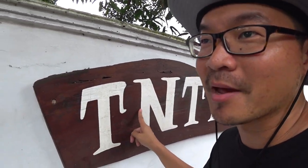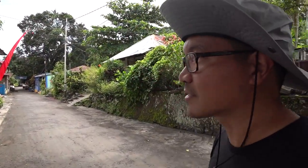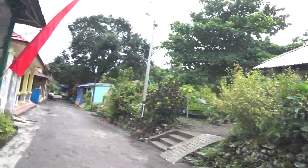This is the abbreviation for the nutmeg tree. Just so you know. Good morning. Selamat pagi. This is Alvin Mark. We are here in Banda Neira. This is one of my favorites. It's a room and board called the Nutmeg Tree. And it's also a dive center.